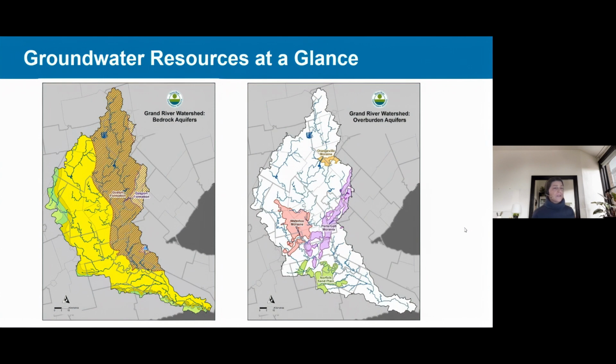So, groundwater resources at a glance. We have significant resources both in the bedrock and in the overburden. In the bedrock, we have the Guelph Formation, which is underlain by the Gasport, which is just peeking out to the east. The Gasport hosts significant municipal resources, both for the City of Guelph, the City of Cambridge, Fergus, and Elora. The Guelph Formation, because it's a little shallower, hosts a lot of private domestic supply.